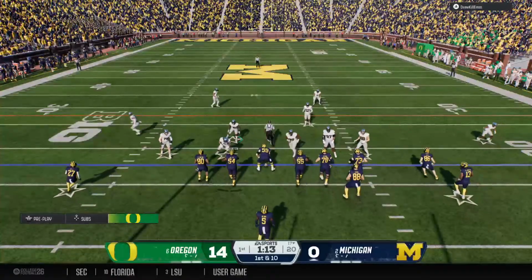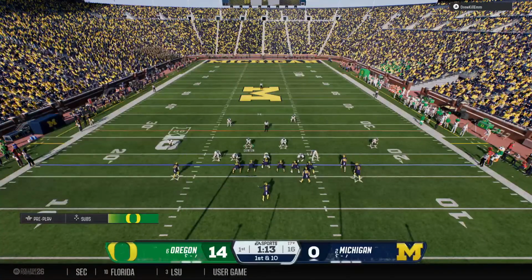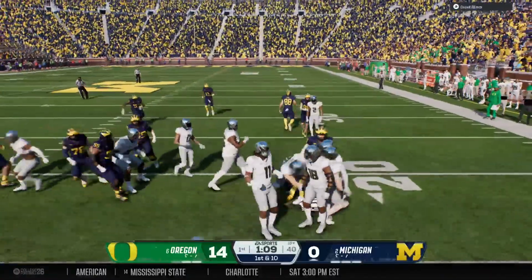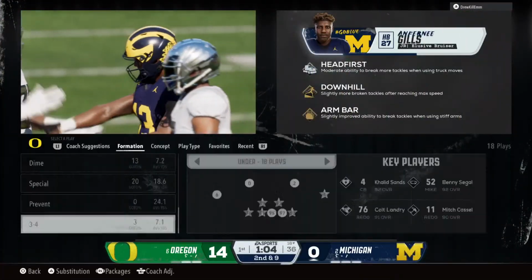They come to the line in the Wildcat formation. Defense got to be on alert here. Here's some pre-snap movement in the backfield. Direct snap. Tough running to avoid a loss, and just barely gets back to the line of scrimmage.